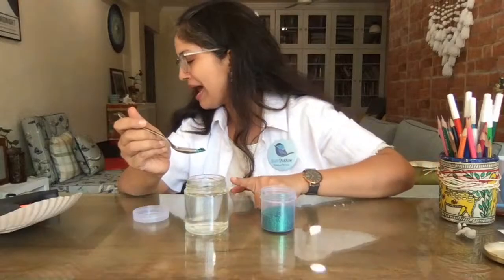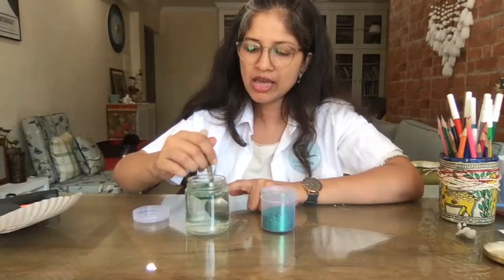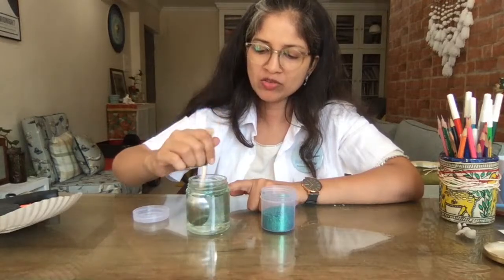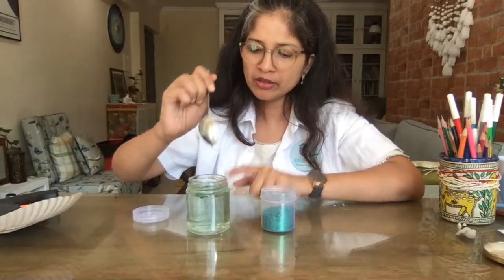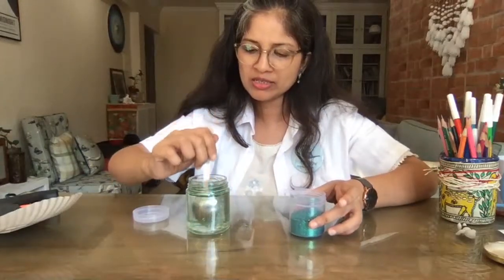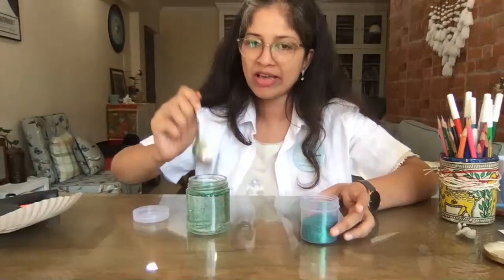I am adding a bit of sparkles here, like this. You will see that you will have a little problem in mixing the sparkles because of the glycerin, which is all right, because we want bigger chunks of our sparkle there. Just that much is enough. I don't want much, but don't put too much so that you can't see your toy. Just put a little bit. Now you will see that your sparkles don't really mix well.